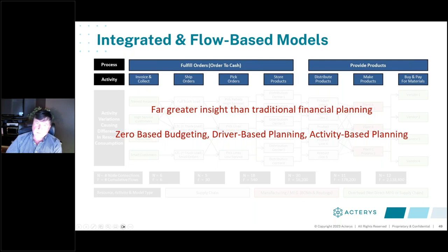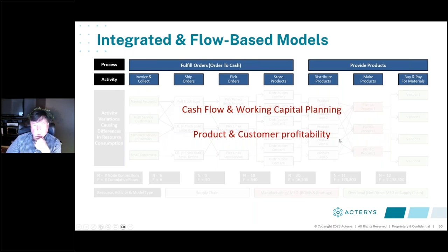You're incorporating these sorts of things that you're probably aware of: vastly superior cash flow forecasting and product and customer profitability. So the ability to actually look at these streams of costs and resource consumption is absolutely critical, because if you don't have it, the likelihood of your profitability numbers being right is pretty slim.